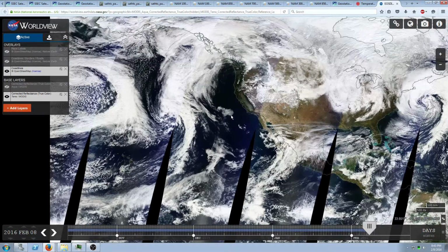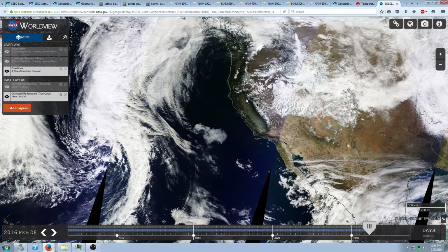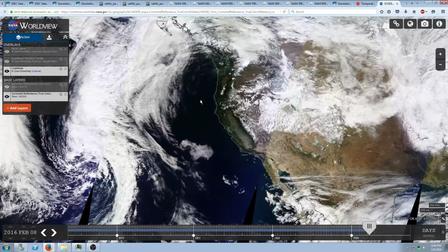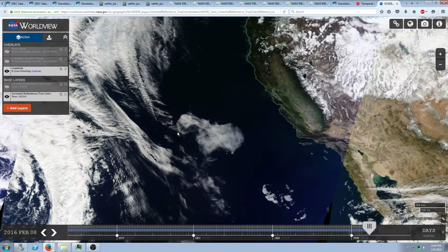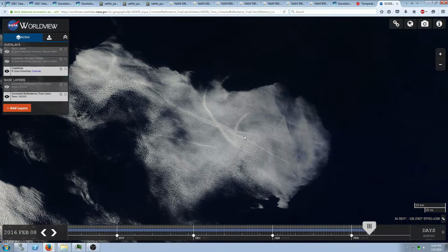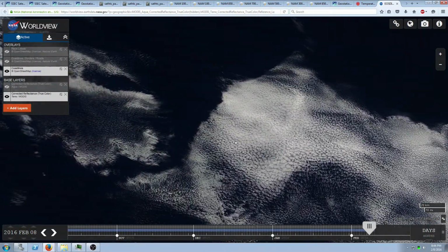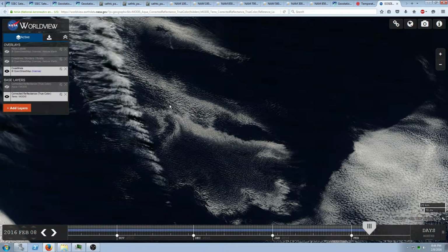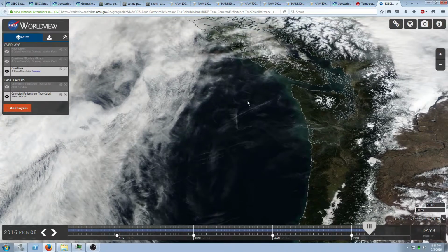The clearing is getting a bit longer, a bit wider. I mean, look at that. Look how messed up this is. Not a whole lot of clouds at all along the coast. Again, we see these lines appearing off the coast of California. Pretty interesting. It's kind of wavy. Aerosols being laid off the northwest coast. That's just going to help with the high pressure.